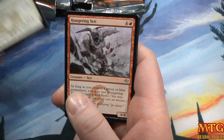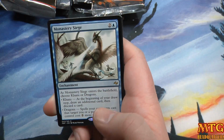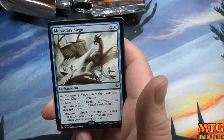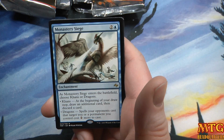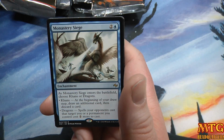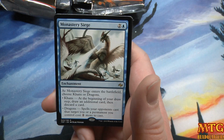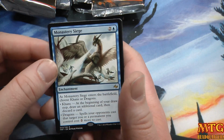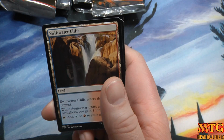Honor's Reward, Hungering Yeti, Goblin Boomkeg, and a Monastery Siege. 3 mana enchantment. This is a siege cycle. As in a battlefield, choose Khans or Dragons. Khans: at the beginning of your draw step, draw an additional card and then discard a card. Very powerful. Or Dragons: spells your opponent casts that target you or a permanent you control cost 2 more. So in limited, definitely the first ability. I don't know if it sees any other play.